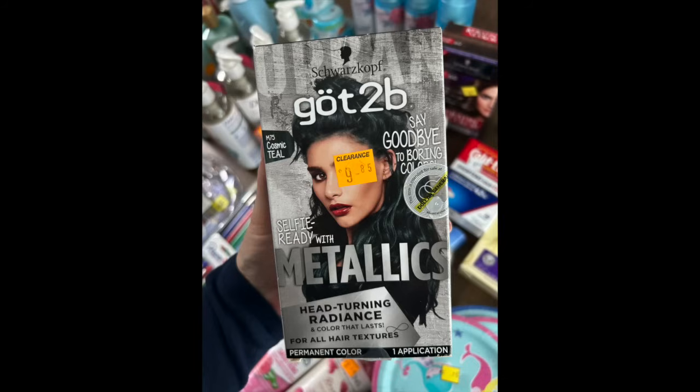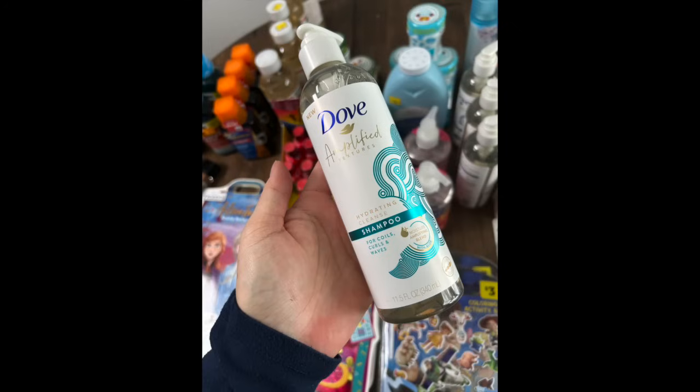And we have this Metallic by Schwarzkopf. There was one with a blonde lady on the front, and that was like $9. And here it is. A lot of scuttlebutt and talk that there might be a clearance event at the end of the month of February, but we've yet to get a memo.